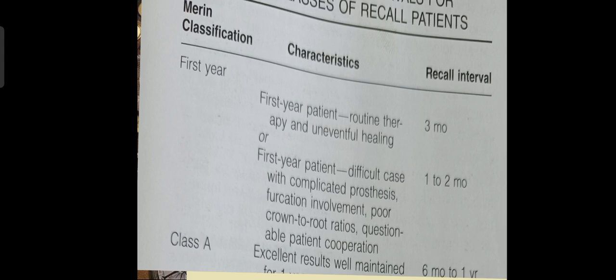oral hygiene technique. In addition, it may take several months to accurately evaluate the result of some periodontal surgical procedures. So some areas may have to be retreated because the result may not be optimal. Further, the first year patient often has etiological factors that may have been overlooked that may be more amenable to treatment in the early stages. For these reasons, the recall interval for the first year patient should not be longer than 3 months.